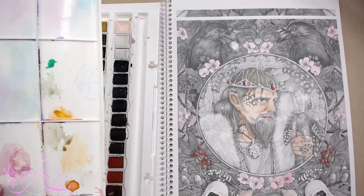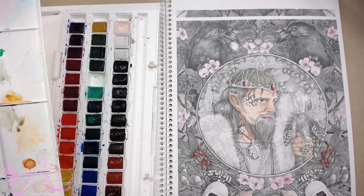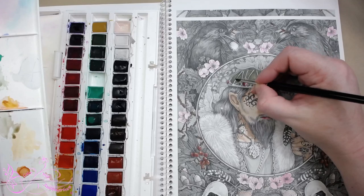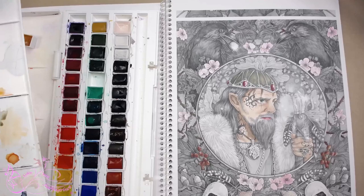Let's see. A bit of Payne's grey in the helmet. Might need a smaller brush for that. It's quite a small area.